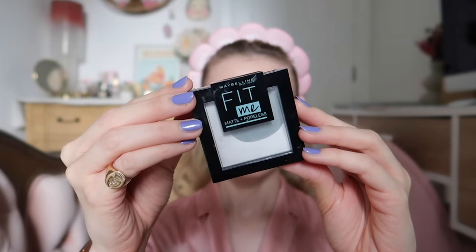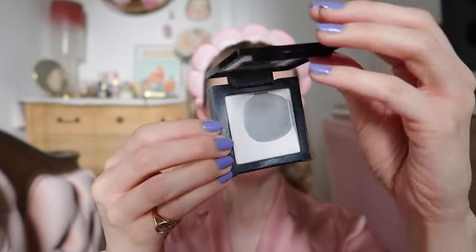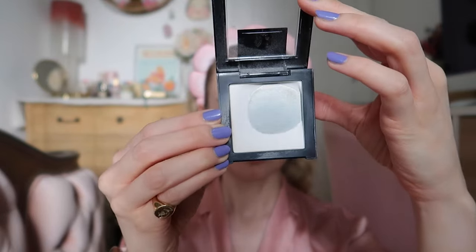This is the Maybelline Fit Me Matte and Poreless Pressed Powder in Translucent. I like to be quite specific with my powder placement, so I use a clean Charlotte Tilbury Powder and Sculpt brush to push it into the skin. I don't set my under eyes on a day-to-day basis because I find it makes them look dry after a couple of hours. I generally just focus the powder on my T-zone.